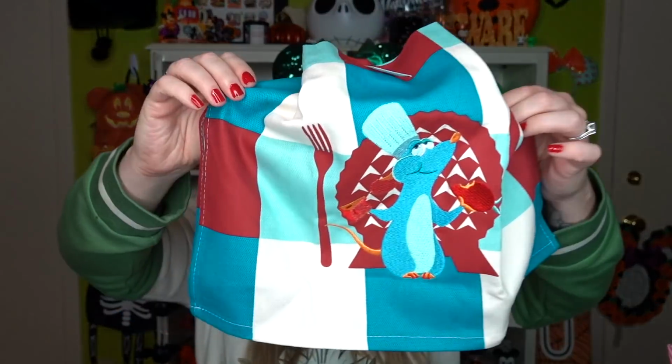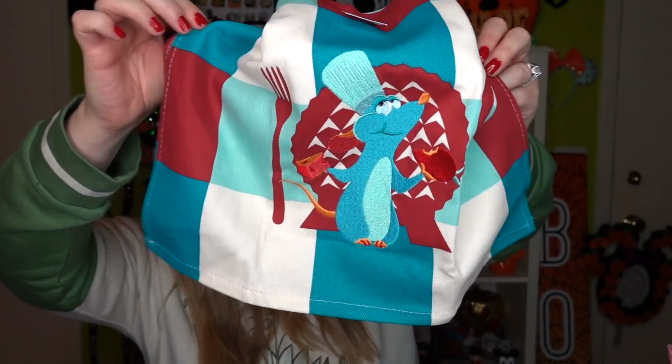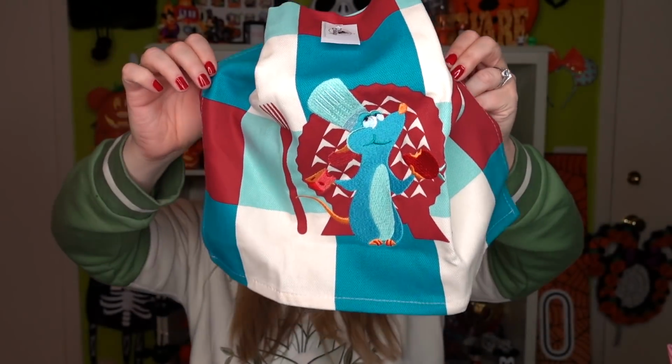And then it has got this really beautiful blue, red, baby blue, and white checker print material. This is going to be perfect for my kitchen. I love a nice hand towel in the kitchen, especially with a touch of Disney. It just makes it a little more fun in the kitchen area.